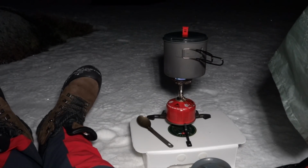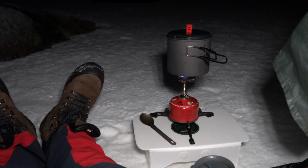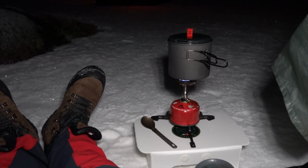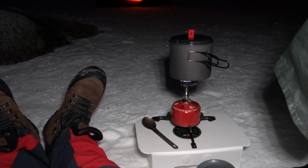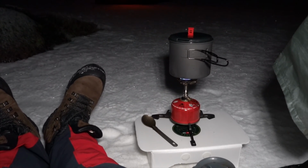Hot chocolate and a couple of packets of crisps in the ice at Cairngorms there. You can't whack it.